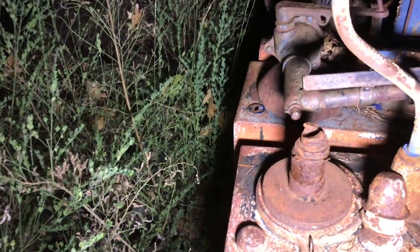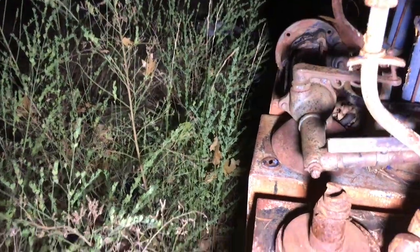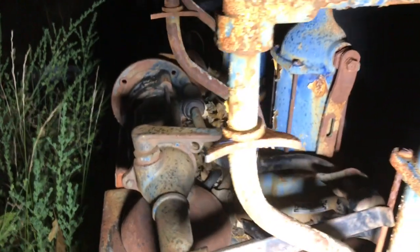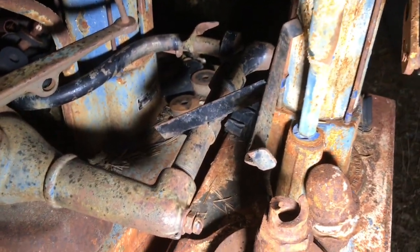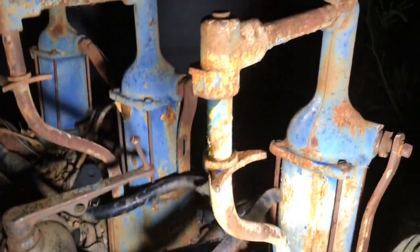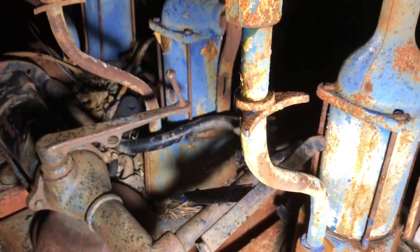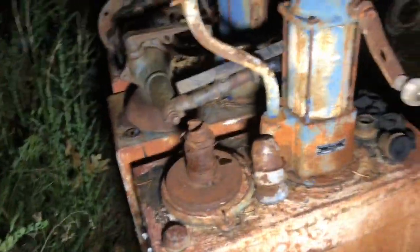There's actually oil still in here. Oh, Dad, there's oil. Yeah, look, there's oil coming out. Amazing. That's typically what would happen. Yeah, it's just water. But they would just pump it like this. That is super cool.